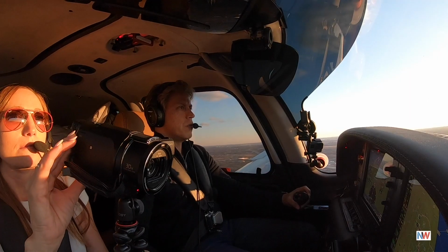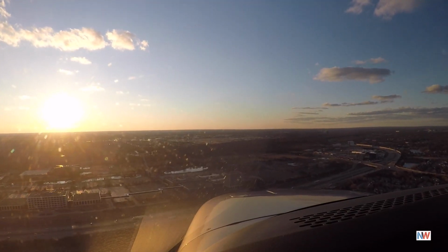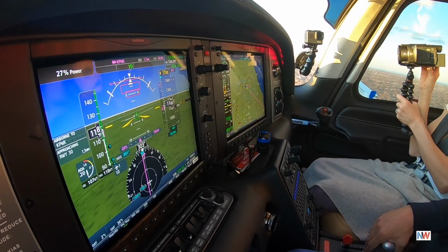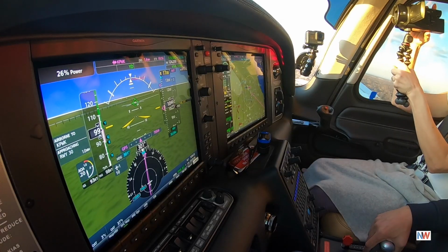Sierra Zulu reporting 2 miles out, runway 30. Sierra Zulu, runway 30, clear to land, wind 300 at 7. Runway 30, clear to land, 122 Sierra Zulu. 500. We are clear to land, runway 30.